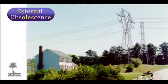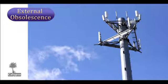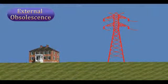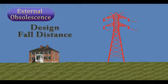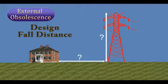Some off-site conditions like high voltage transmission lines, radio towers, and cell phone towers may be present in every region of the country. We are going to address the immediately relevant issues to an appraiser during an appraisal assignment. For example, an appraiser must be cognizant of the design fall distance for the tower that supports high voltage transmission lines. The question that emerges immediately is, how, as a real estate appraiser, do I determine what the design fall distance is? First, let's address the question. The design fall distance is nothing more than the height of the tower on the side that is closest to the subject property.